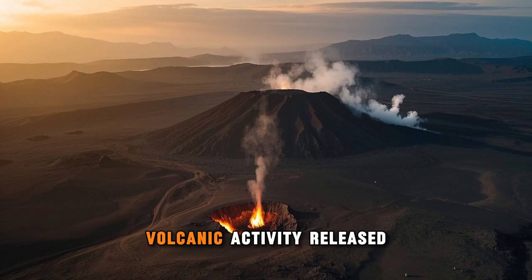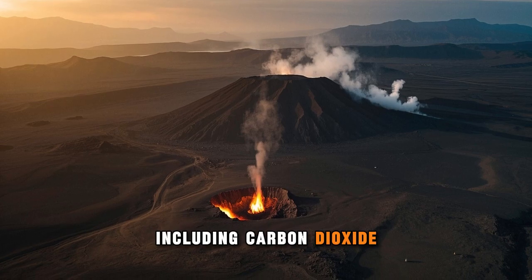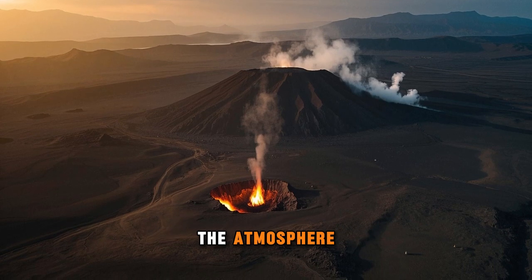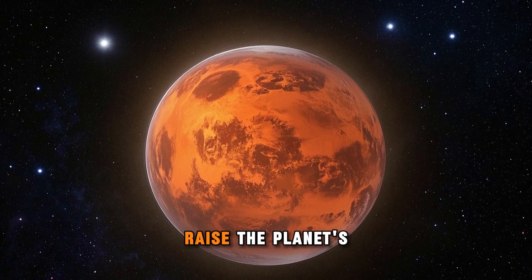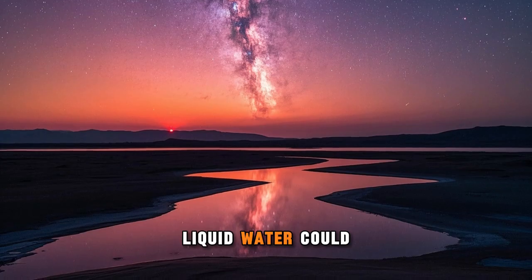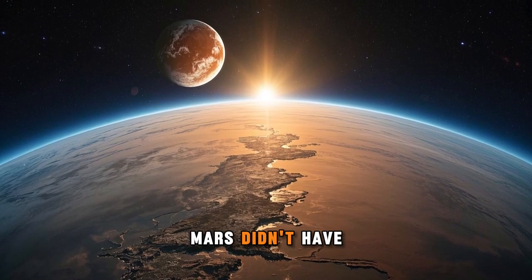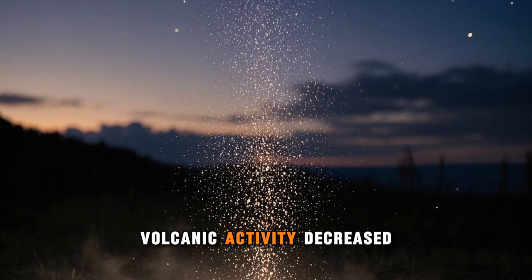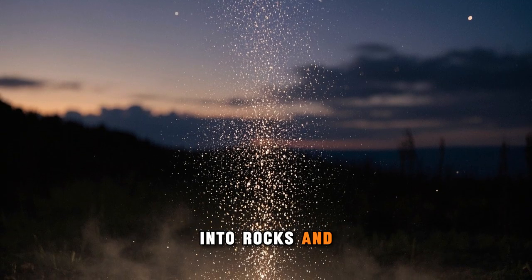Here's how it worked. Volcanic activity released gases from Mars's interior, including carbon dioxide, which eventually filled the atmosphere. Once the atmosphere reached a critical threshold, it started to trap heat and raise the planet's average temperature. Liquid water could exist, and with it, life could thrive. But unlike Earth, Mars didn't have any plate tectonics, so as the volcanic activity decreased, the carbon in the atmosphere never got recycled back into rocks and soil.